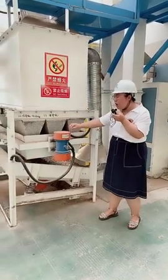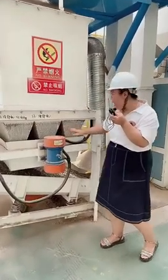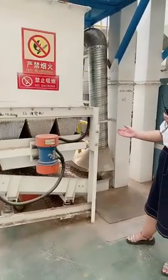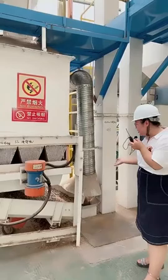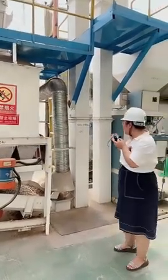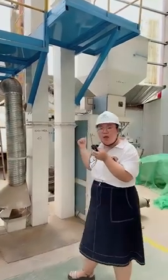These vibrating motors vibrate, and pellets discharge to the pellet screener. The screener will discharge the fines here and send the good pellets by belt conveyor to the packing section.